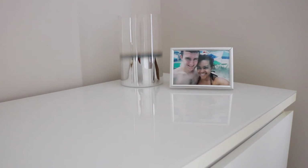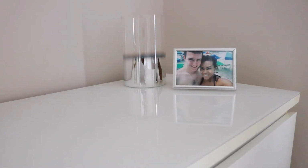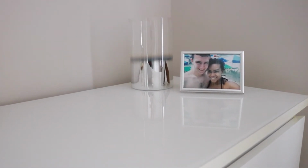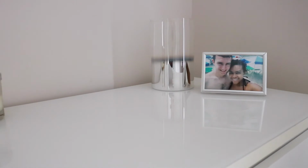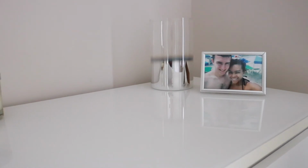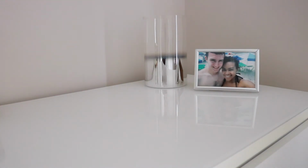Just on top of the dresser is a picture of Alex and I when we were young and slimmer, and right next to it is this vase that I got from Debenhams, the Jasper Conran range. I just thought it was perfect. It's got this silver ombre to it. It's a really nice straight cropped vase, and I think it fits perfectly.